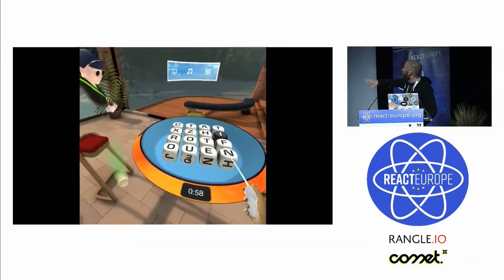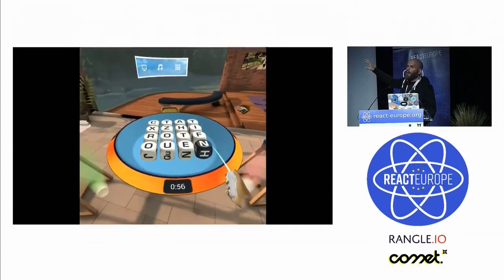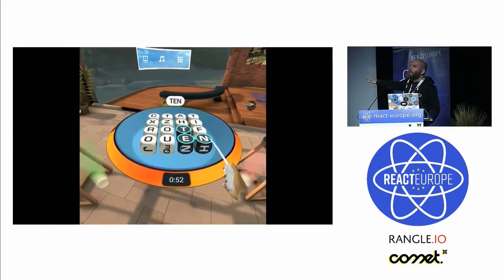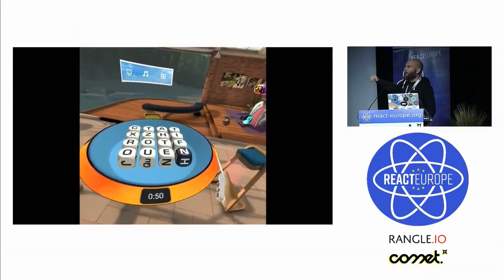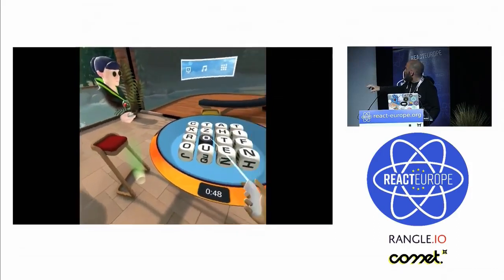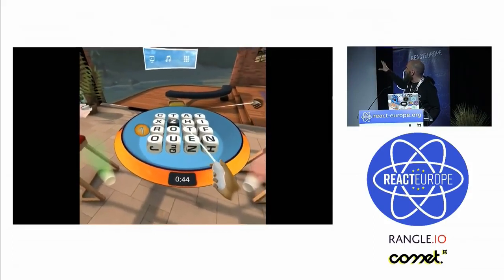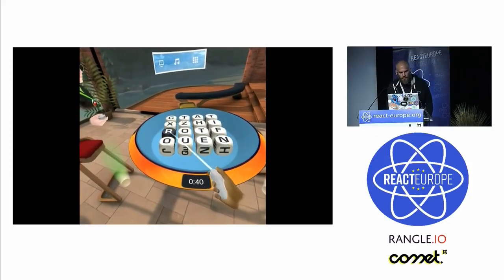The environment and the avatars are built with Unity in C#. Then effectively there's a table in that environment, which is the table on which the ReactVR applications will run. And everything you see on the table, the Boggle cubes, the animations, sound effects, everything else, is built with ReactVR.